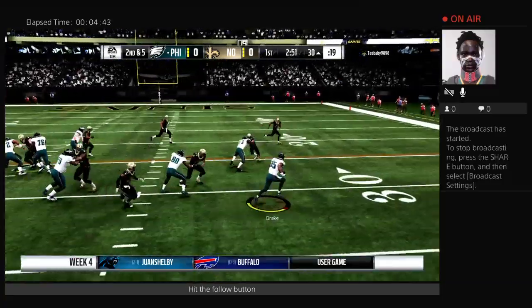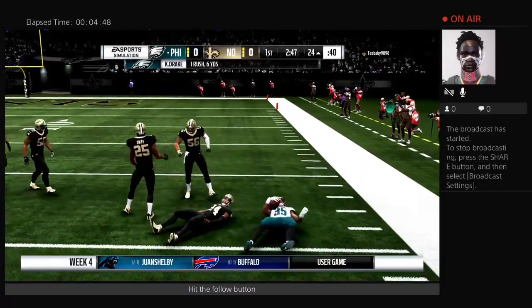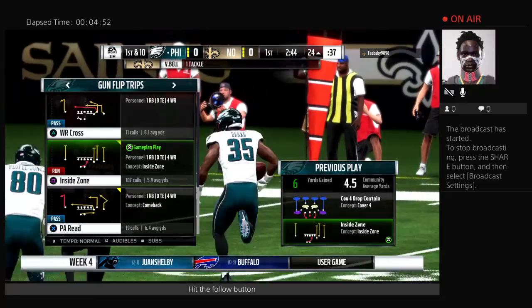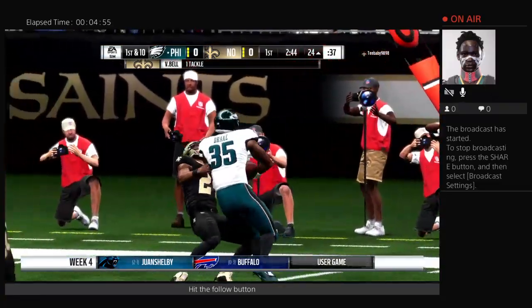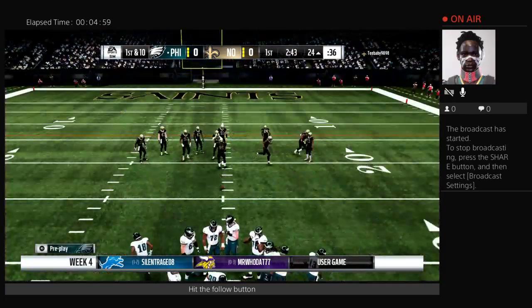Here's the first carry for Kenyon Drake. And they'll be inside the 25 now at the 24. It's a pickup of 6 and good enough to move the chains. Yeah, once more, strong running, excellent blocking at the point of attack. They've got a nice little drive brewing right here.